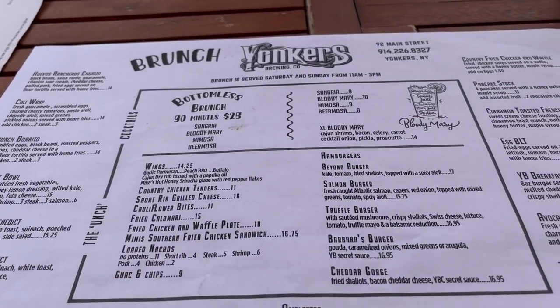So we've stopped for lunch at Yonkers Brewing Co. in Yonkers. This is my first time in Yonkers. It's a cute town. It's cute.